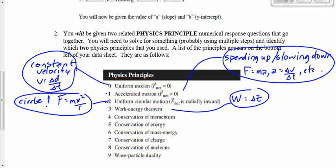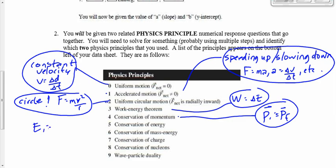Principle 4, conservation of momentum, I think that's pretty self-explanatory. If you've got a collision or explosion, if you use p_i = p_f, in 1 dimension or 2 dimensions, then you've got conservation of momentum. Conservation of energy, E_i = E_f. And in Physics 30, that usually manifests itself in a question where your charged particle is speeding up or slowing down, right? qV = 1/2 mv squared, or vice versa.